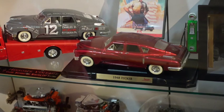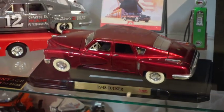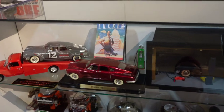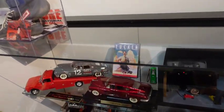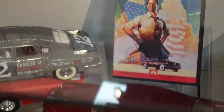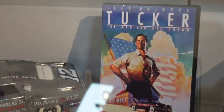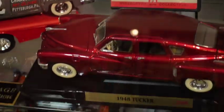Went to the Chicago show, the car show, and debuted there. They built 50 of these cars. Only around 21 of them got out because there was a lot of stuff that went on that wasn't above board. Oh, gotcha. But anyway, Jeff Bridges played Tucker in a movie about this car right here.